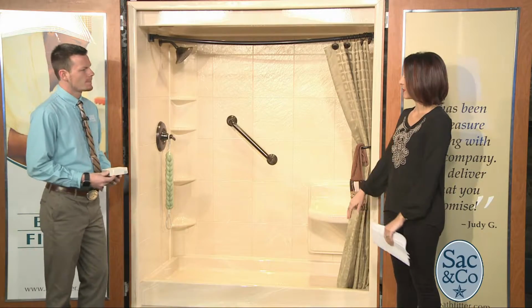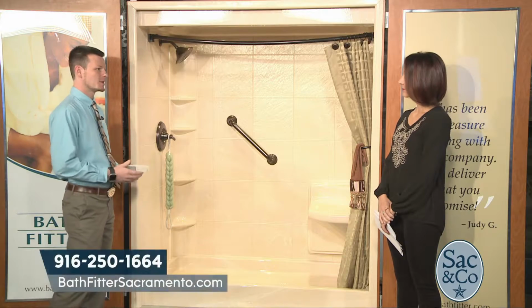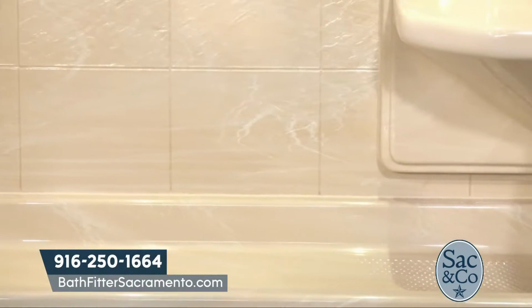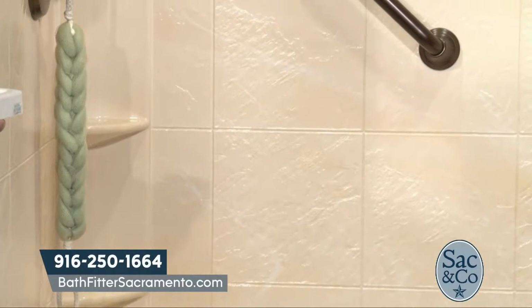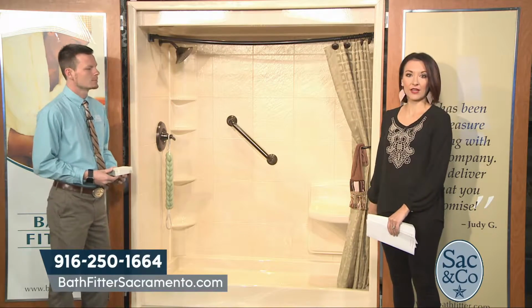Excellent. And this is something that you typically would see from Bath Fitter, right? Yeah, a lot of our customers are very familiar with the tub liner process that Bath Fitter completes, but we're actually able to remove and replace a lot of existing situations and come up with a completely different layout for a tub to shower conversion or even ADA conversions. Okay, and this is a good example of a tub to shower conversion where you took the tub out, you put the shower in place.